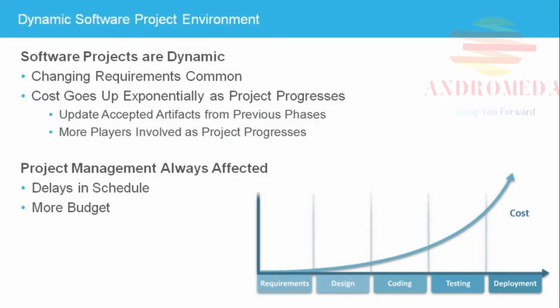The cost of finding and fixing a defect in the requirements increases exponentially as the project progresses. One reason for this increased cost is as the project progresses, more and more artifacts are reviewed and accepted. Changes to the requirements means all completed artifacts must be updated, reviewed, and accepted again to accommodate the change. And the number of people involved in creating, updating, and reviewing the artifacts increases as the project progresses.